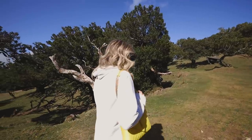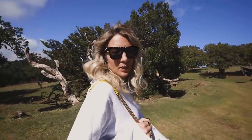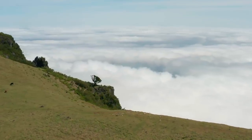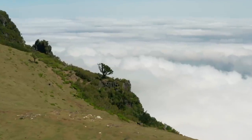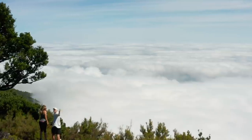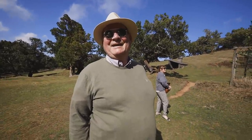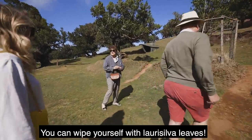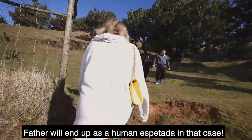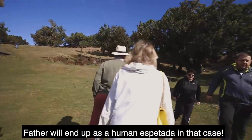We've been here before, but Jon's parents haven't, so we thought, why don't we show them? This is actually the closest you can get to heaven, in my opinion. At least what we saw last time we were here, and I hope we can experience the same phenomenon. Should there be a bathroom in the proximity, or is it pure heaven? Use the nature. So we are fine, human espetada.